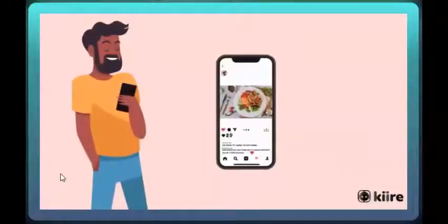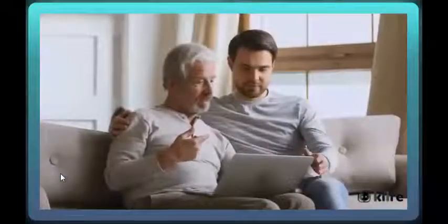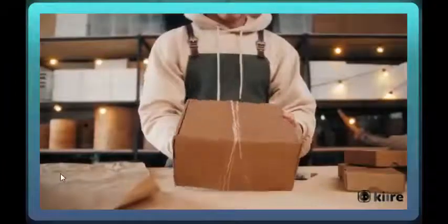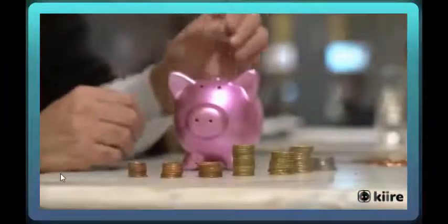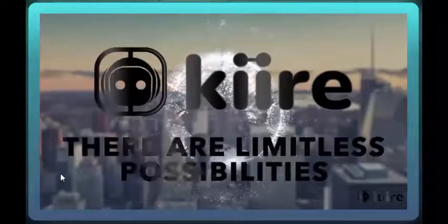Create, post, and automate your own Instagram account and look more professional. Help your friends and family with their Instagram accounts and help them build an online presence. Post images and videos on Instagram using automated scheduling and save months worth of time. Create and promote an e-commerce brand on Instagram selling your products or dropshipping without paying any monthly fee to Shopify. Create a digital product Instagram account and sell your ebooks, courses, and more. With Kiire, there are limitless possibilities.